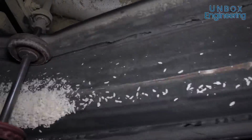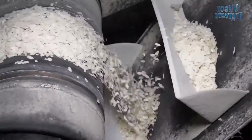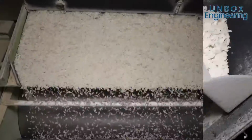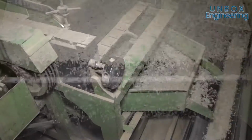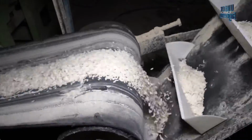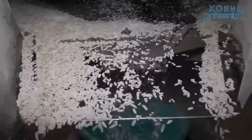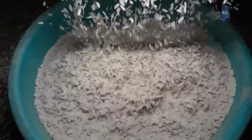Friends, you are now watching how Poha is made from paddy. Isn't that an amazing process? After that, the outer surface of the Poha is hardened with the help of a flaking process. And due to this, even after soaking for a long time, the Poha does not break.